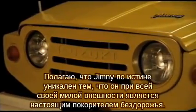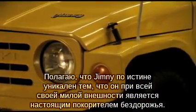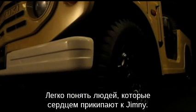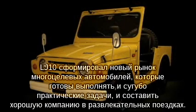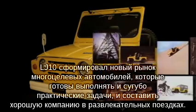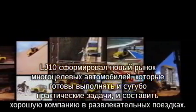I think that the Jimny is quite unique in our world in that it is a genuine compact off-roader. It also has cuteness about it. You can understand people becoming very attached to their Jimny. The LJ10 pioneered a unique market in multi-purpose vehicles by offering convenience across a range of scenarios, from commercial purposes to leisure-friendly motoring.